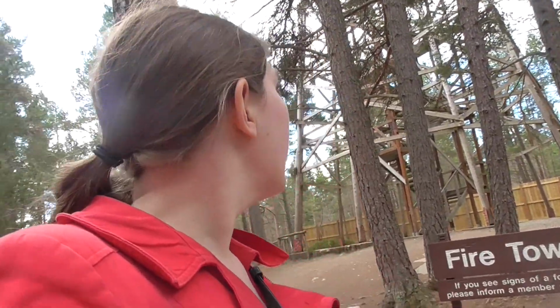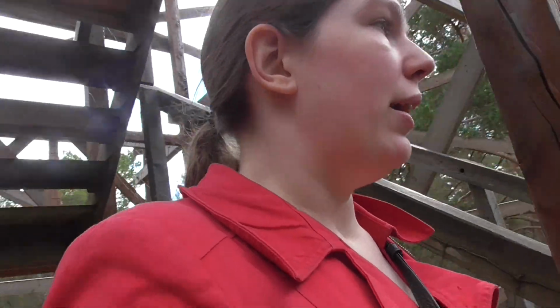Now this is what I was looking for, and this has been here for as long as I can remember as well. This is the fire tower, and this is basically the nearest you're going to get to the Eiffel Tower at Landmark. I remember this being at least 100 steps. It's quite taxing, especially on little kids, but at the same time, again, it's not entirely unachievable.